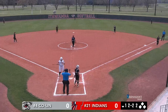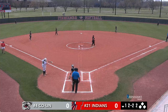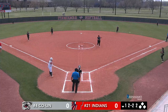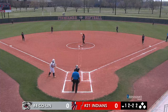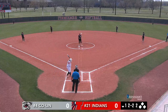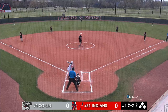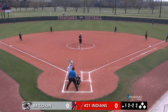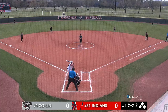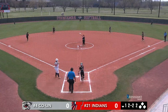Marlar makes contact on that one, chops it foul through the opposite batter's box into the protective net in front of the ICC dugout. So the count remains 2 balls and 2 strikes in this early pitching battle here between, I lost my place, Efferson and Marlar for the Indians. Who will win this battle here? 2-2 pitch. Outside and away, goes to full, 3 balls, 2 strikes.